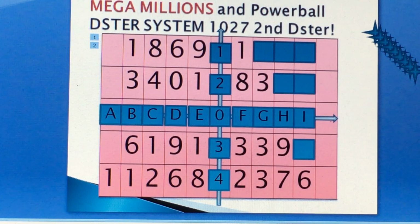Now let's start the Mega Man first. The Mega Man, the first number was 6. And as you can see, 6 in quadrant 1. No doubt 6 is in quadrant 1. 13 is also in quadrant 1. 34. Let's show everybody where the digits are.